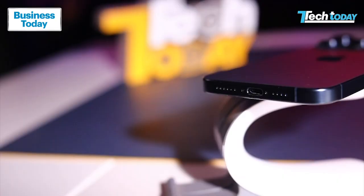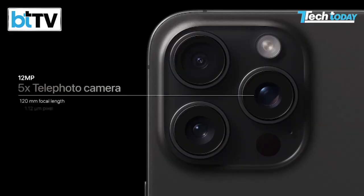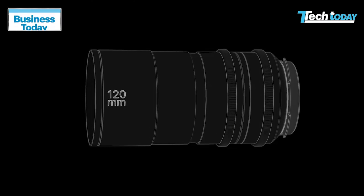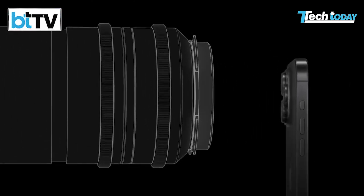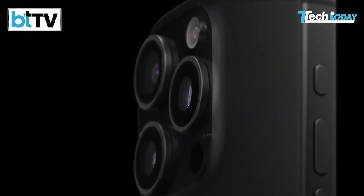So the iPhone 15 Pro Max is a massive upgrade from last year's 14 Pro Max, which had a bunch of features that I loved anyhow. The action mode also gets an upgrade that no one's talking about because of one particular feature, the new 5x telephoto lens on this particular device. Now, how does that work? Well, it's essentially a new tetraprism telephoto lens, which now offers 5x zoom and 120mm focal length.